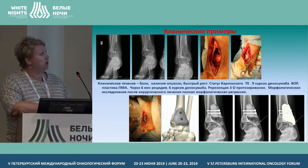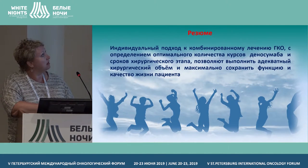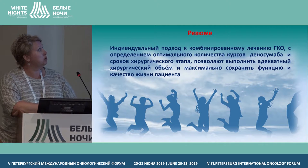A more difficult case: clinical pain, growth. Karnofsky score, 79 courses of denosumab, resection with plastic was provided after relapse in 6 months. Denosumab was continued, resection and a 3D prosthesis were provided, and the morphological study after surgery showed full morphological regression.